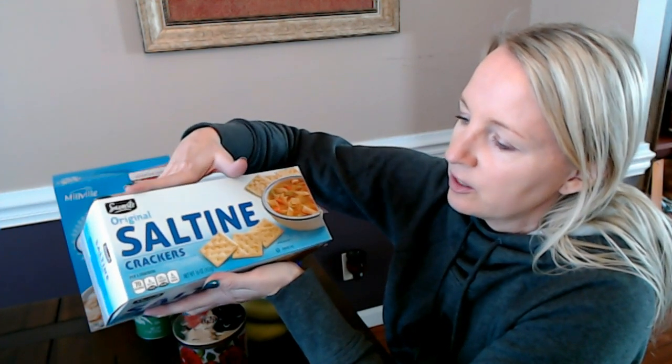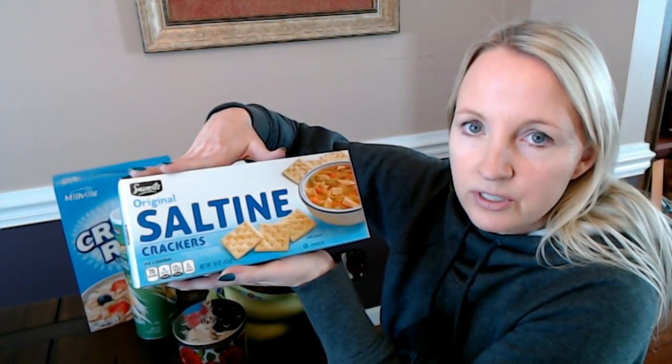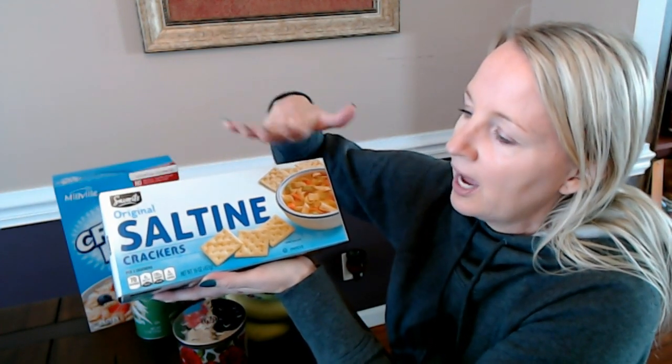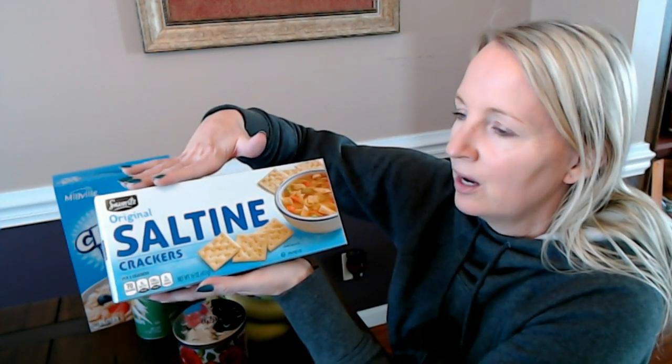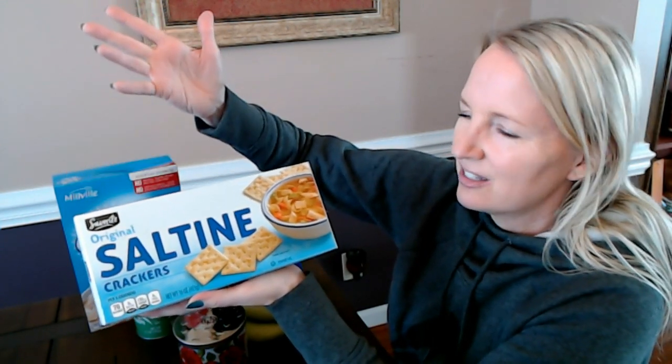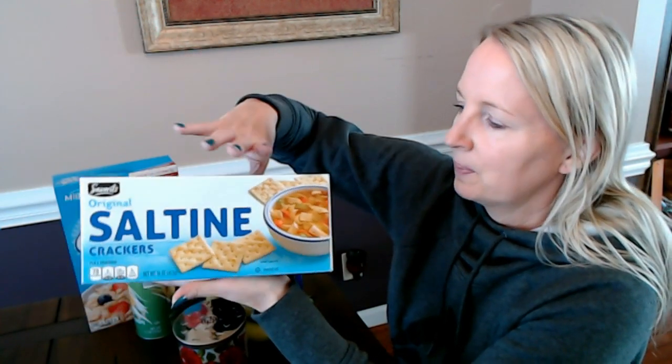And this box here is 16 ounces. And they're only 75 cents at my Aldi. So I just went ahead and got 2 boxes so I won't have to buy them again so soon. Of course, now that I have 2, he will get tired of them and he'll stop eating them and they will sit there forever. But I mean, it's not like they really go bad or anything.